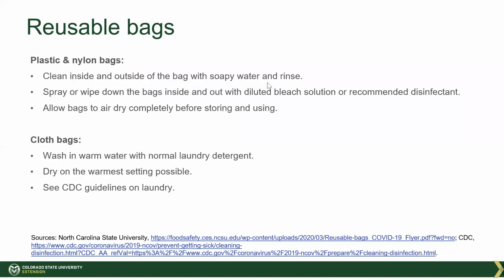And then you want to make sure you spray them or wipe them down inside and outside with that diluted bleach or another disinfectant that's approved for use on that material. And then finally, just let them air out before you store them or use them again. And then for cloth bags, you can actually just wash them in your washing machine with your normal laundry detergent. The only difference is you'd want to dry them on the warmest setting that that material can withstand in your dryer.